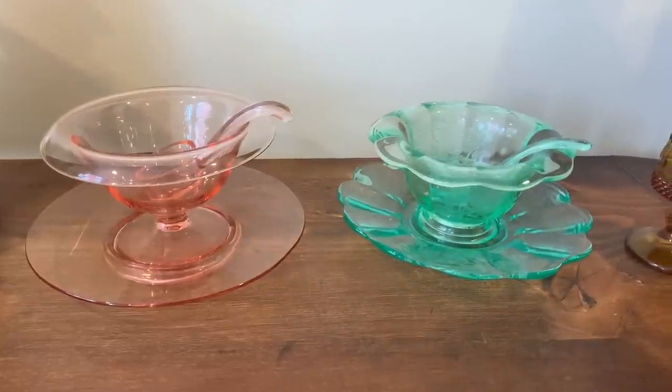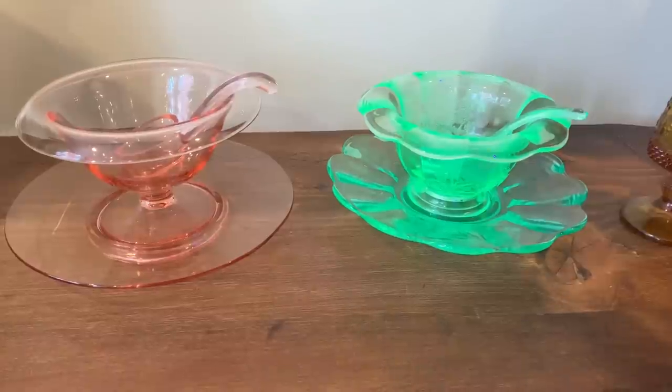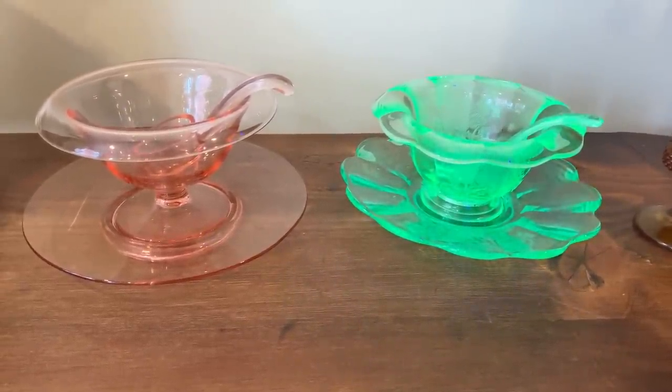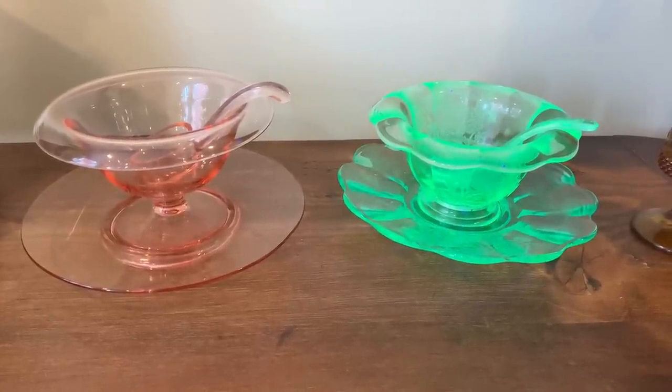Gotcha. Okay, hit your light, Laura. Okay, so that one is uranium. Now, I've got a lot of natural light coming in here. But look how beautiful. You can still see the glow over there on the green piece. Gosh, even with all that light. Look at that. I know, that's beautiful.